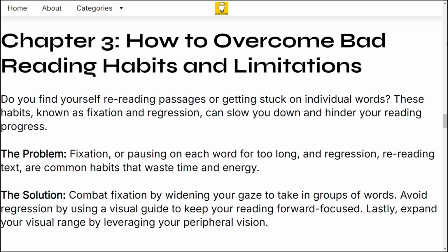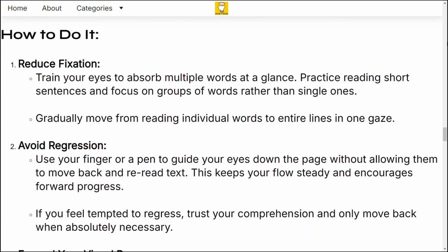The solution: combat fixation by widening your gaze to take in groups of words. Avoid regression by using a visual guide to keep your reading forward-focused. Lastly, expand your visual range by leveraging your peripheral vision. How to do it? Reduce fixation.